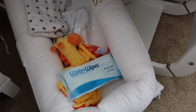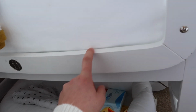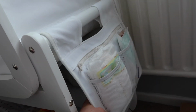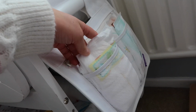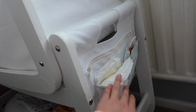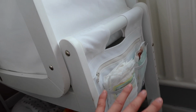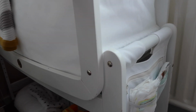Now this is all living underneath for now because obviously he's not in there at the moment, but this will probably go in here. And then at the side here we've actually got a little storage type thing. I don't really know what you call this, but it's so handy, and I've just put some spare packs of Pampers in, you know, the freebies that you get, and then some Pampers nappies as well, and there's more inside this zippable compartment here, but that just means that we can keep these topped up ready to go as he wakes in the middle of the night, and we don't have to keep going out and getting more nappies or keep everything in our room, which is handy.